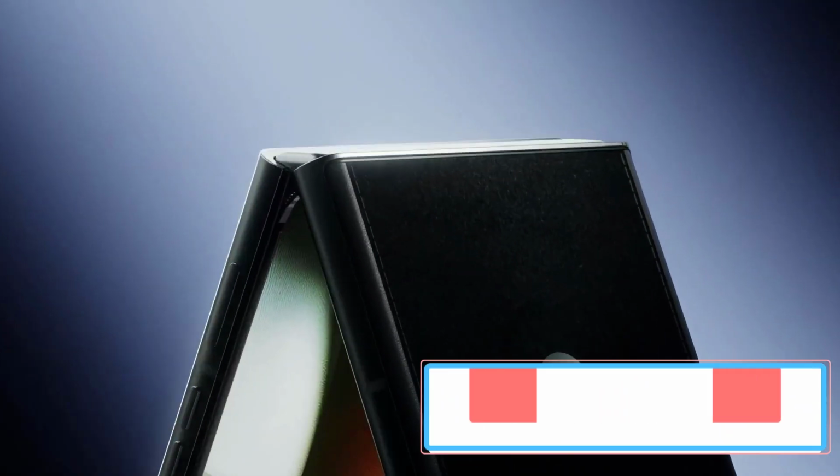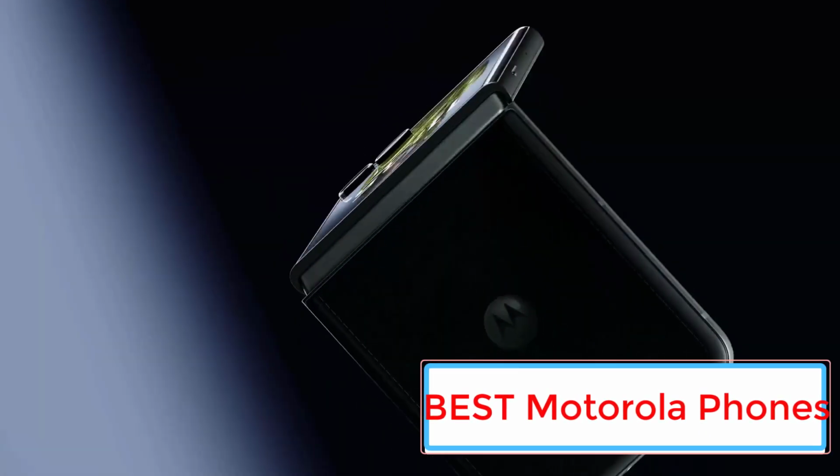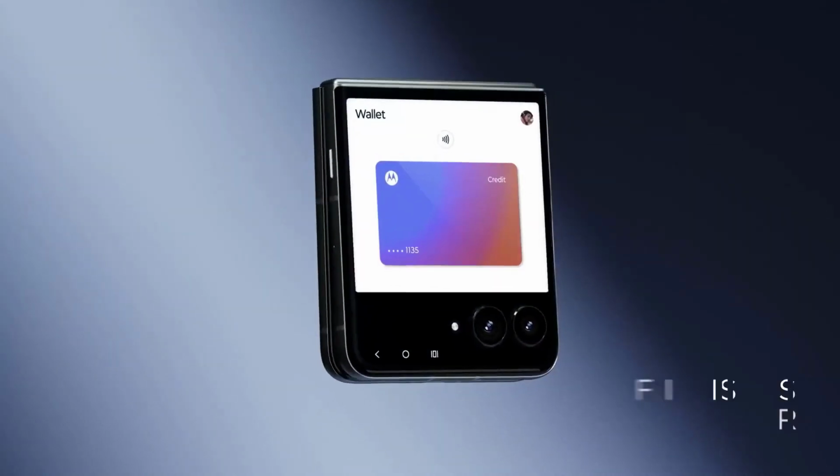Are you looking for the best Motorola phones? In this video, we will look at some of the 5 best Motorola phones on the market.